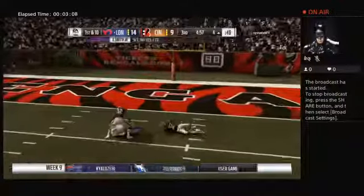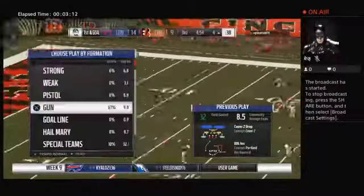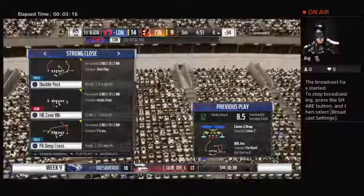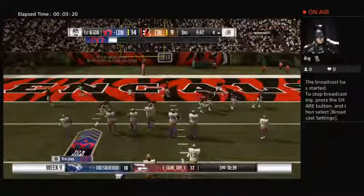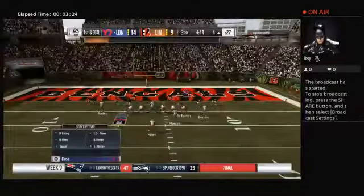And this is caught inside the 5. A gain of 32 that time. Well, coaches always talk about finding balance on offense. I don't think you can get much more balance than this. Big-time run, big-time pass. A 1-2 combination. Looked pretty good. How about that?